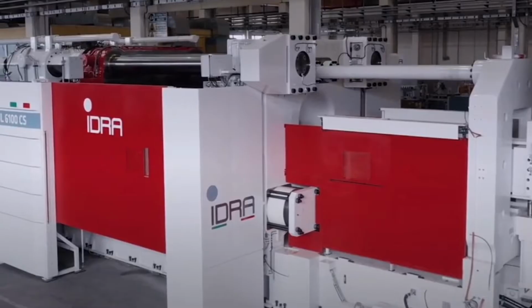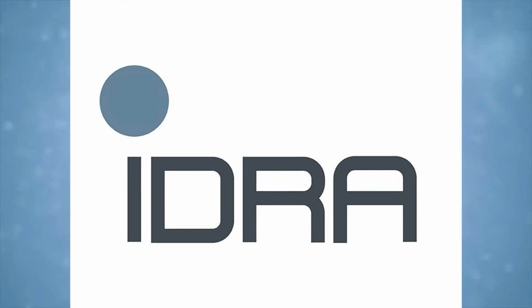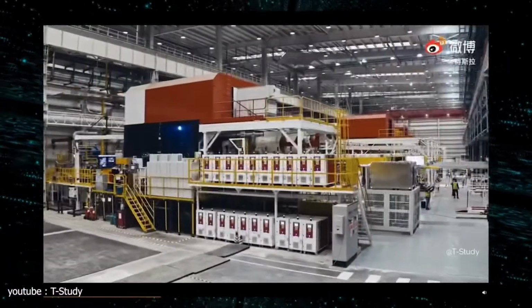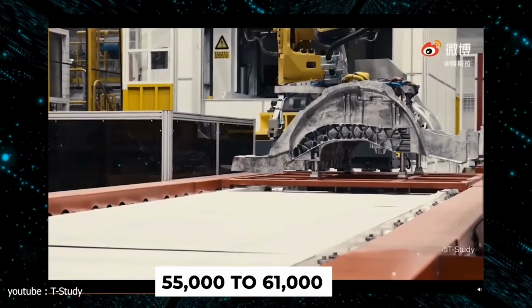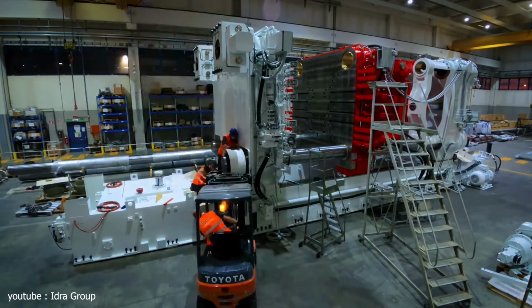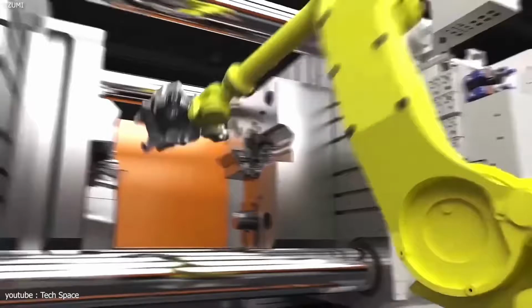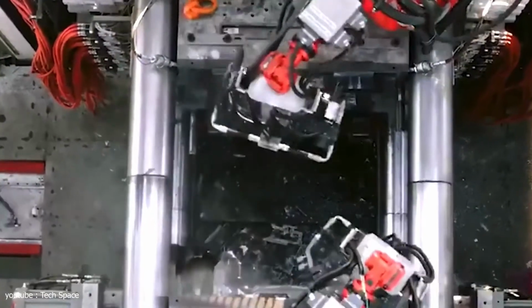First, it is imperative to note that a Giga Press is a series of aluminum die casting machines initially built by Idra Group in Italy. This machine is famous for being the largest high-pressure die casting machine in the entire world. Not only is it tremendous, but it also has a jaw-dropping clamping force of 55,000 to 61,000 kilonewtons. Now, if you're trying to understand how enormous this pressure is, this is over 6 million kilograms. Do you know how much that is? I can bet that anything found in between the arms of this enormous device is instantly crushed to a mush.